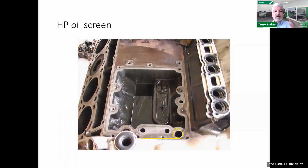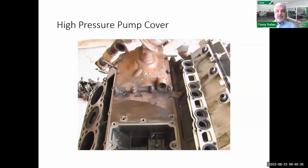But let me sidebar here. You're going to find that this is your reservoir. So unfortunately, every time you change oil in the 6.0, for those who never realized it, there's always about a quart of oil sitting in this reservoir. So everybody knows about this screen, I'm sure. In this case, this screen can be blown through. That's what feeds oil from there to the bottom.